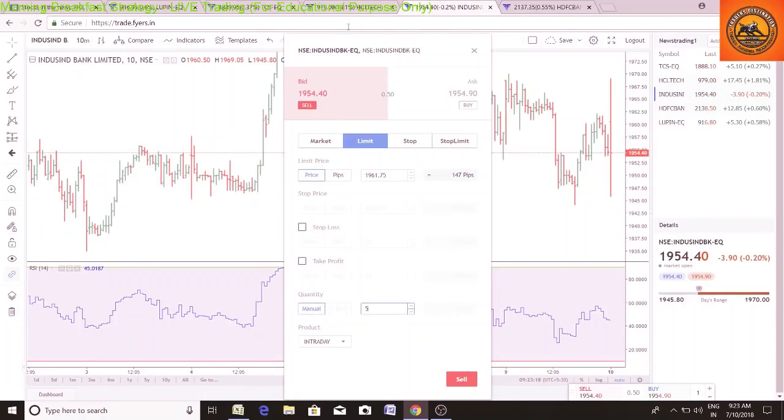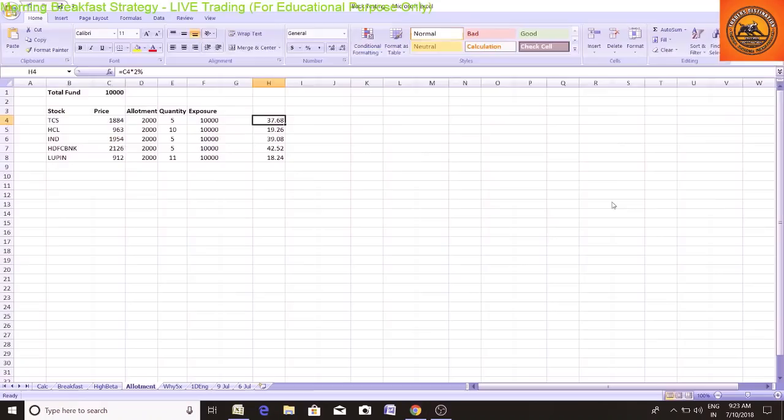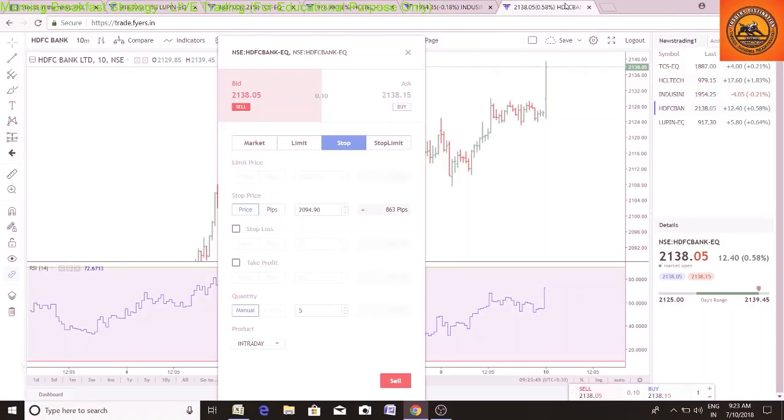IndusInd Bank, it's a stock of 1955. That's the price it is going on. High minus low is 69 minus 45, so around 24-25 rupees range, which is still within the range because we have a range of around 39 rupees to go. And definitely the last one, HDFC Bank.